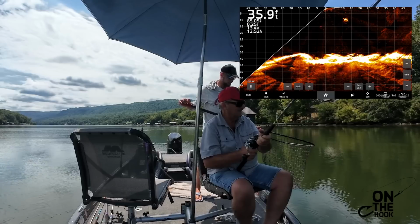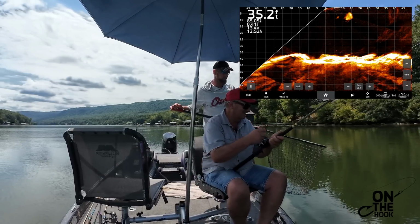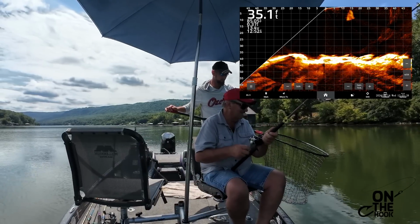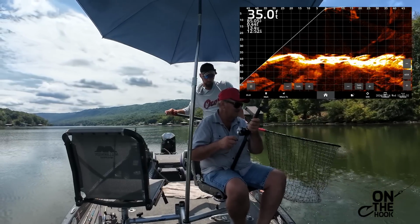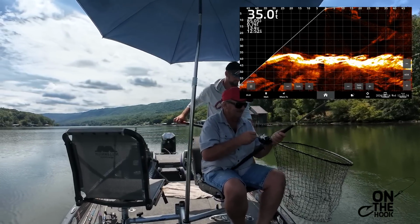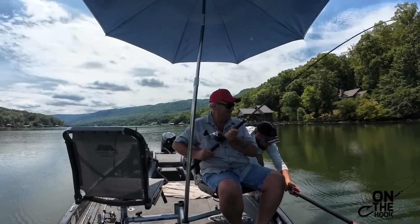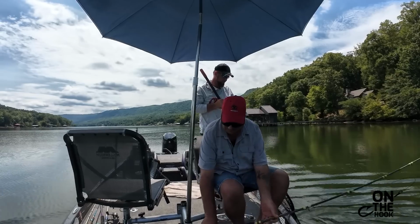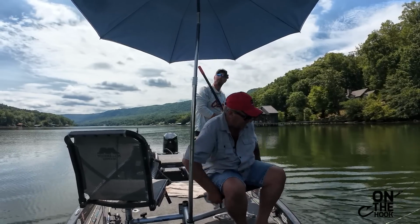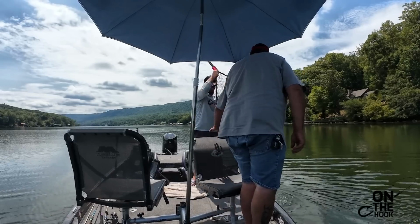God, I wish I had the camera guy with us right now to be able to film this part so they can see the bubbles and just how impressive the fish are. Woo! These are good quality fish here. Oh, if I can get his head in there, got him. He is officially ours.